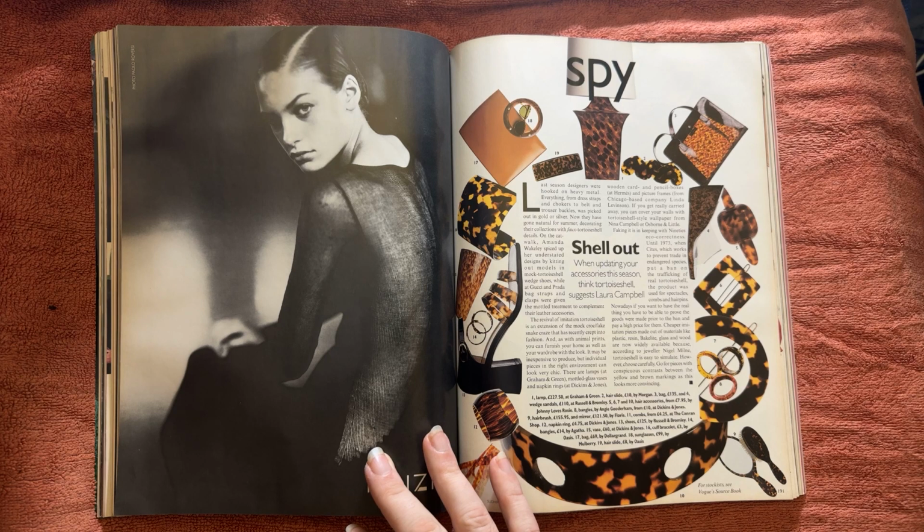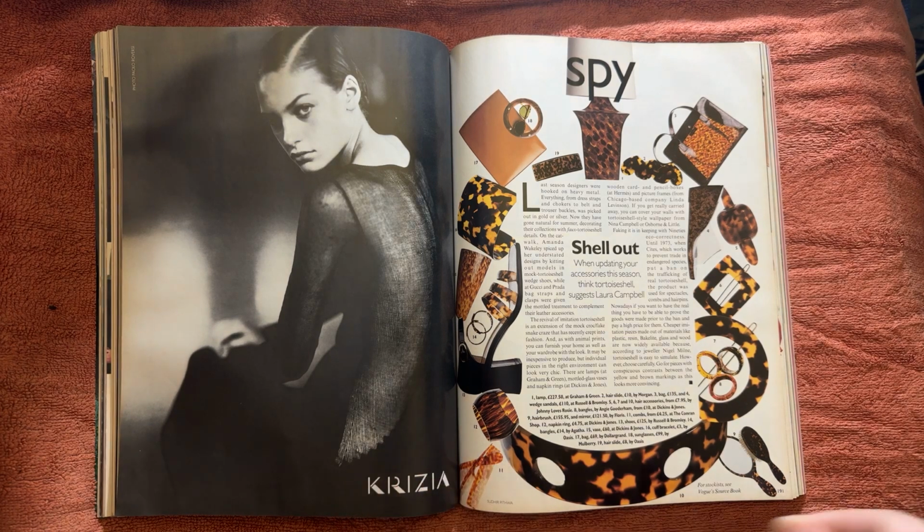Shell out when updating your accessories this season. Think tortoiseshell, suggests Lord Campbell.